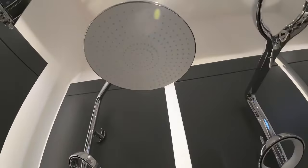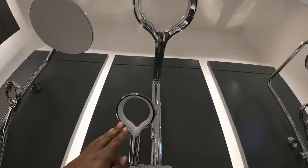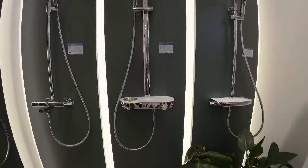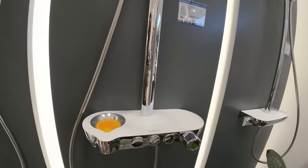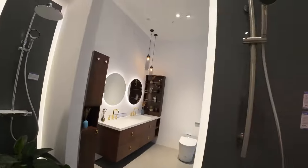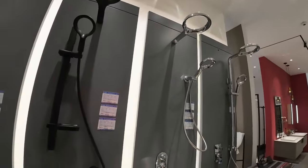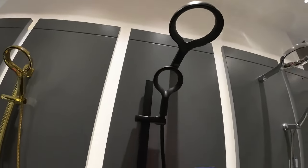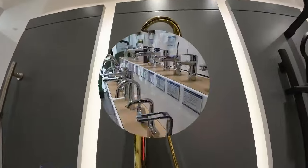So we are used to this kind, right? But look at this one. It's just open, open, open. So beautiful. Wow. This is amazing. You can actually put something here. Nice. Beautiful. Oh, actually they have different ones. There are so many styles of these shower heads in here. That's beautiful. Wow. Guys, I see my house looking like this.